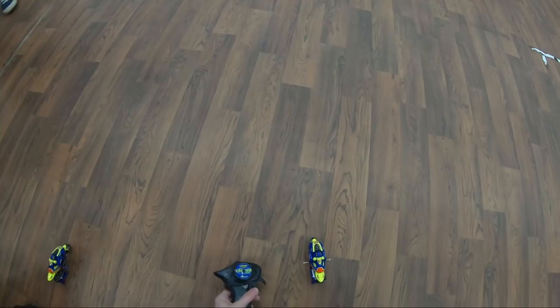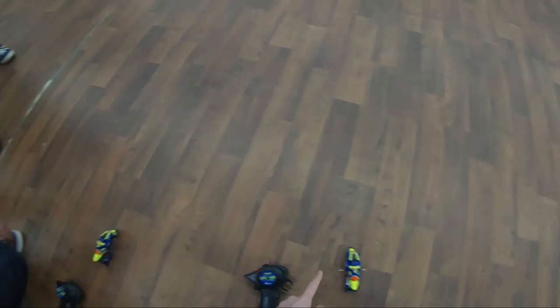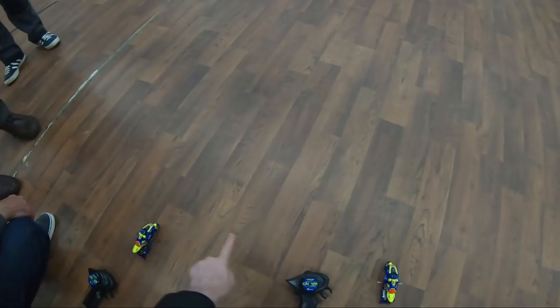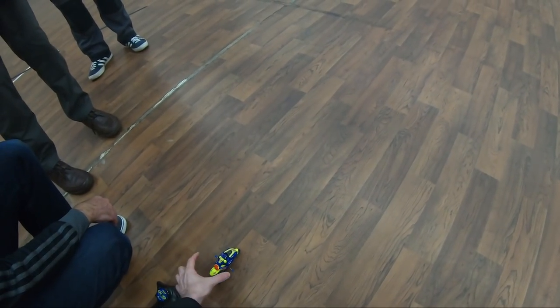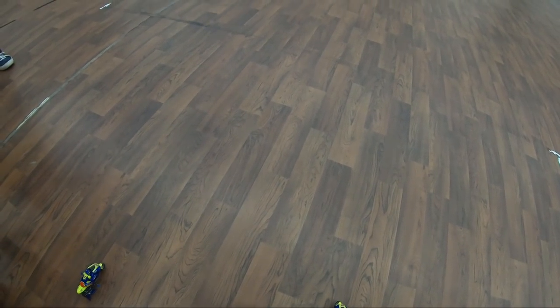Right, let's go for the maiden with this guy. You might be able to spot a slight problem, but we do have some different colored, what are these called? These balls. Balls.